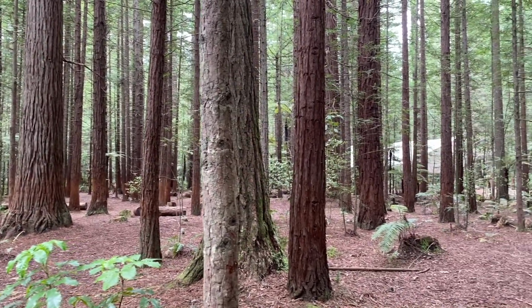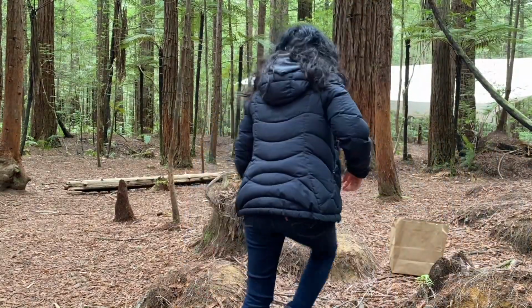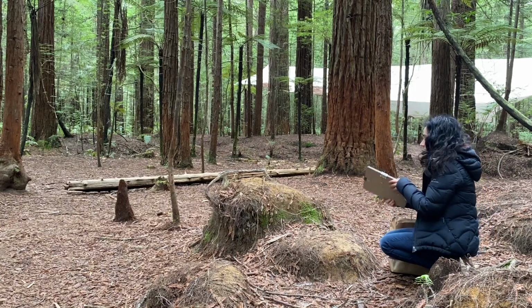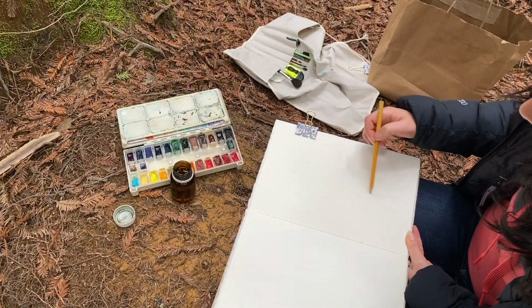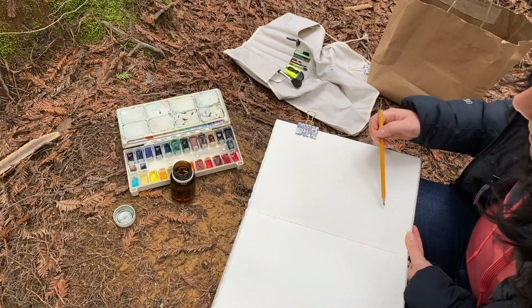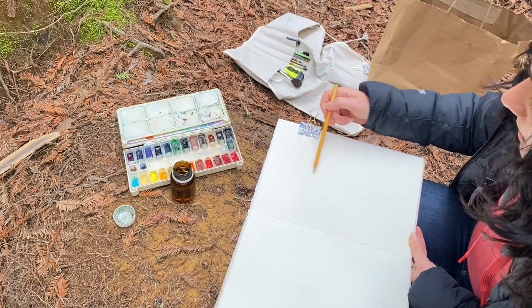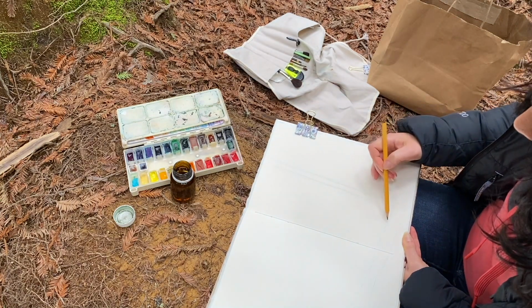After having a look around, I found a quiet spot on the ground to sketch these mighty trees. I used the funny looking bumps on the ground as a natural table and a seat. As usual, I do quick pencil sketching and mark down the trees before getting my watercolor involved.